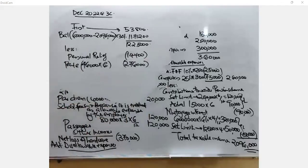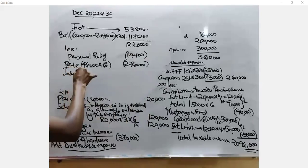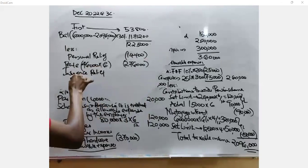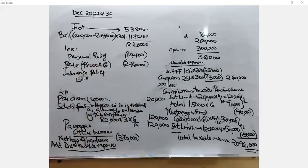Right? 276,000. Do we have anything else apart from the two? Apart from the two, we have some insurance relief somewhere. Kuna insurance relief analipa mahali. Alafu akilipa hii insurance, anapata some relief out of it. So anapata 15%. 15% of what? What is the relief here ana contribute? He is contributing some reliefs at note number 10.